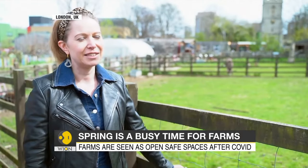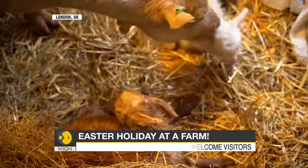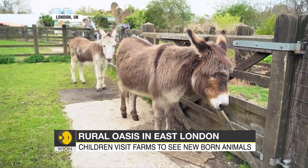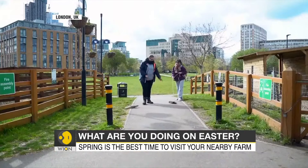Easter in spring generally is the most exciting time of the year for us. It's the time where we have lambs and goats and chicks on the farm and everybody wants to come and visit them. We also have all of the new crops growing on the farm. There's lots of colour and the whole place just comes alive in springtime.